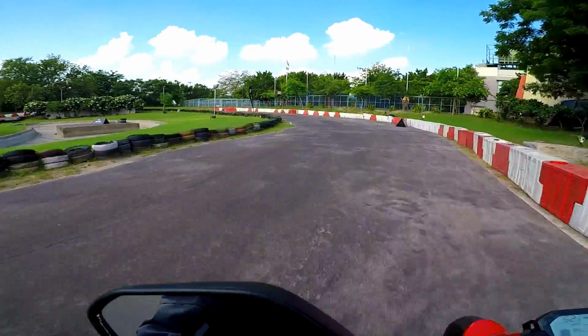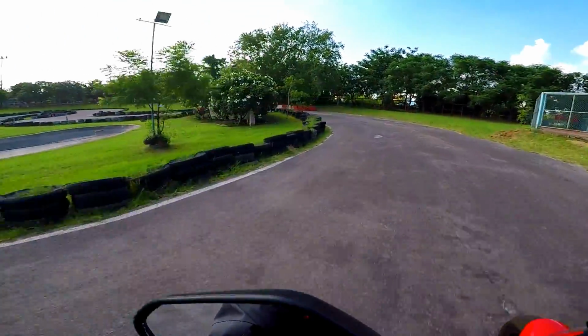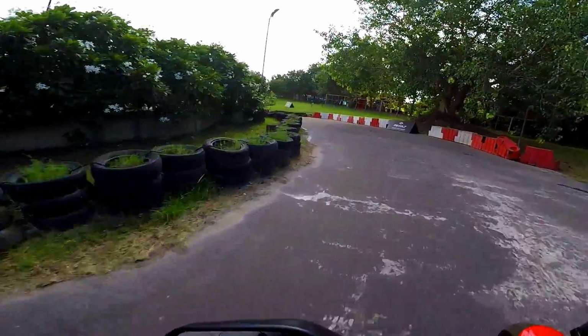The next question that pops up is the charging time. How much time does it take to charge fully? Well, Revolt Motors claim that the RV400 charges to 100% in just 4.5 hours. In fact, they say it would charge up to 75% within 3 hours, which is pretty good.